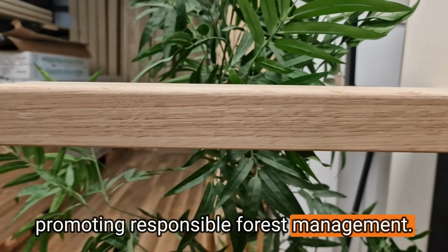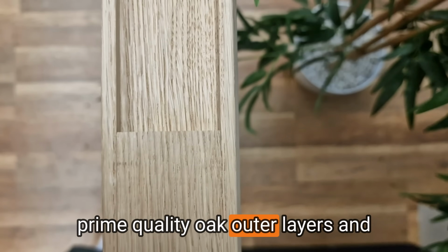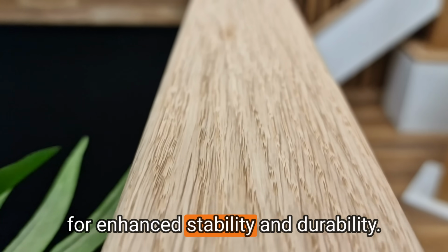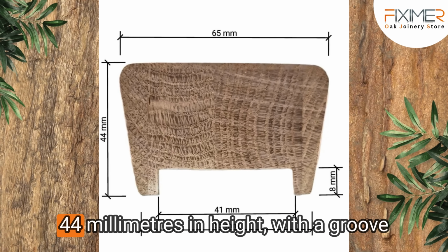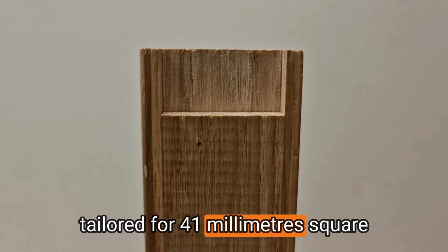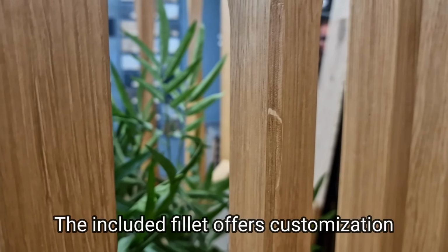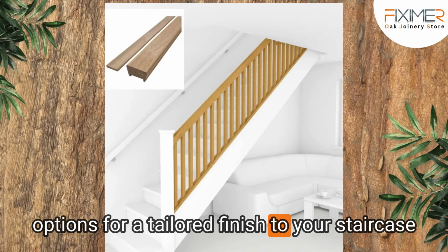forest management. Engineered with excellence, it boasts prime-quality oak outer layers and innovative finger joint technology for enhanced stability and durability. Measuring 65mm in width and 44mm in height, with a groove tailored for 41mm square spindles, it ensures a seamless fit. The included fillet offers customization options for a tailored finish to your staircase.